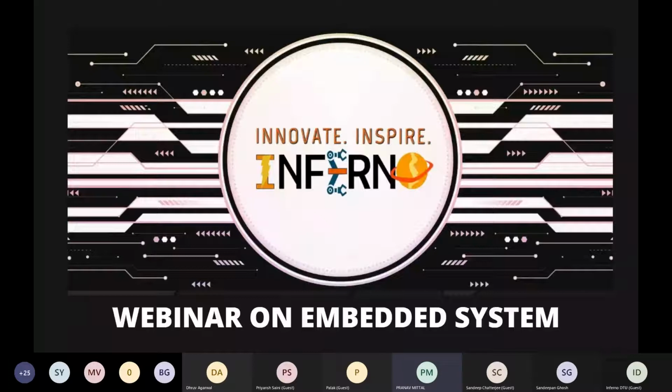Hello and welcome to the session with Team Inferno. Team Inferno DTU is a student-based technical team which specializes in development of Mars rover prototypes. Here in today's session, they will share their experience on building their latest prototype, NOVUS.